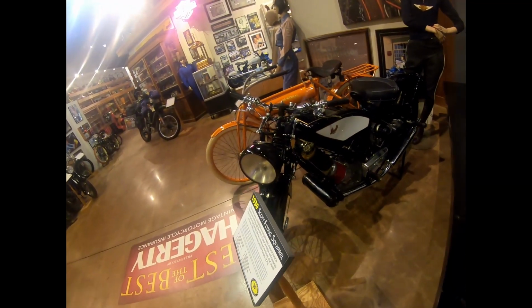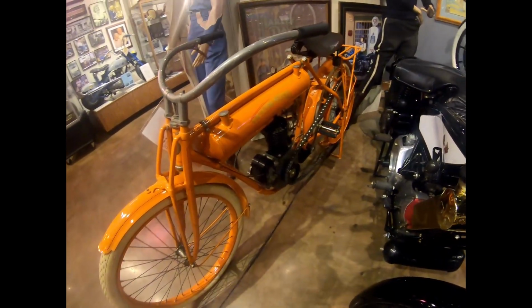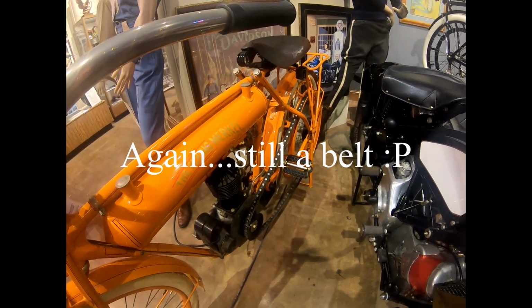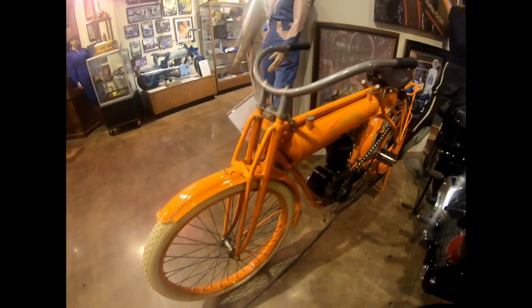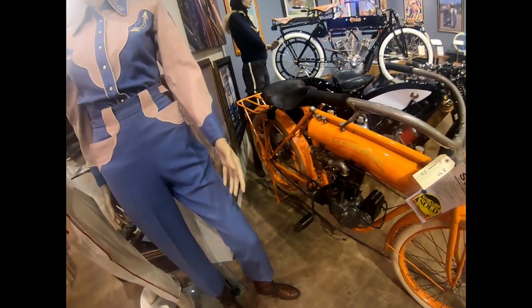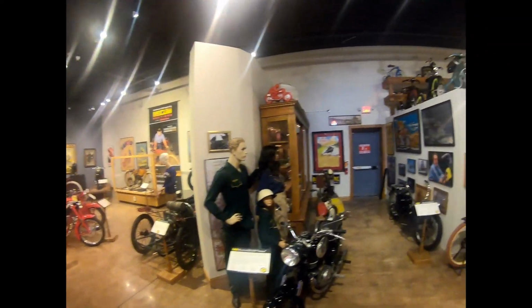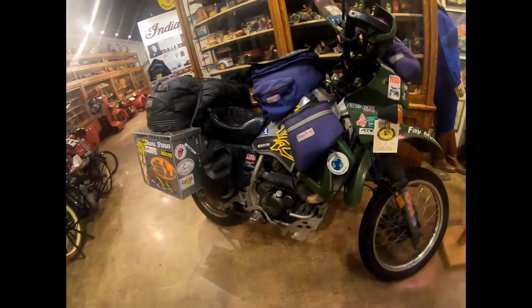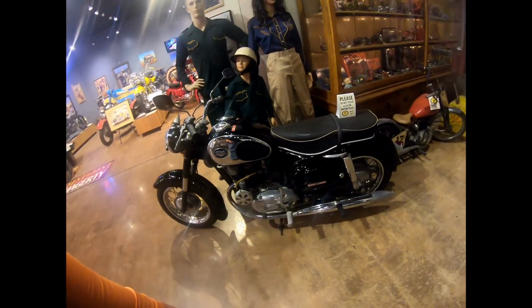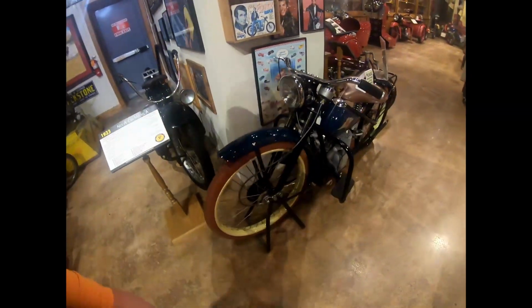Oh, another Flying Merkel next to the Scott Flying Squirrel. Look at that chain. Adventure bike. Oh, look at that little Springer front end.